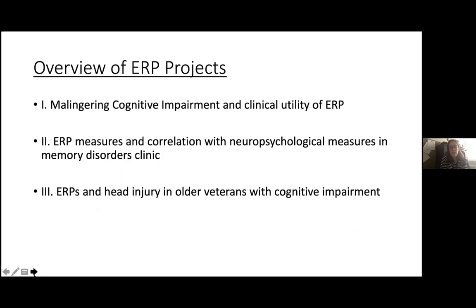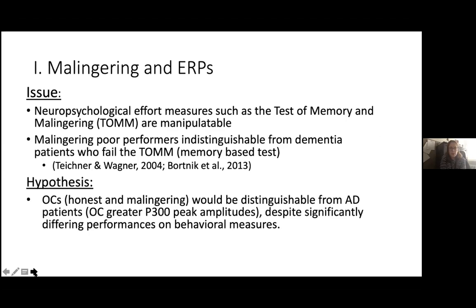So today I'm going to be talking about data from 3 different ERP projects that we've completed over the last few years. The first is looking at malingering and effort in cognitive impairment and the use of ERPs there. The second will be looking at ERP measures and their correlations with neuropsychological measures in our memory disorders clinic population. And the third will be looking at ERPs and head injury in older veterans who are reporting cognitive impairment. So the first project, we looked at malingering and ERPs.